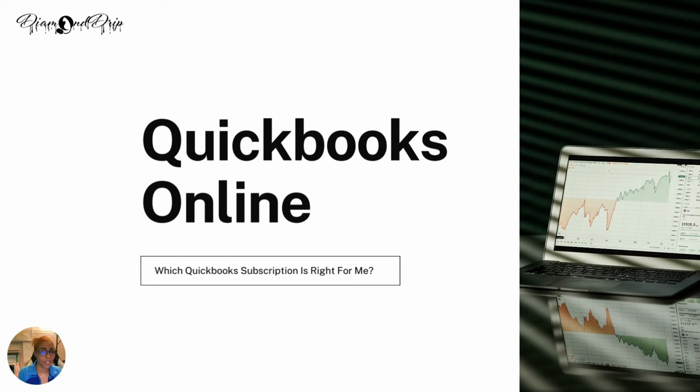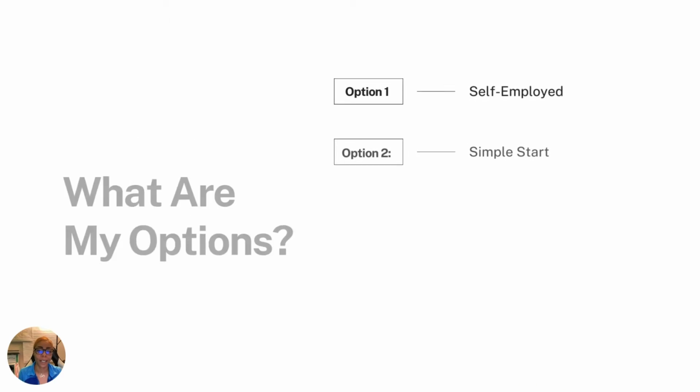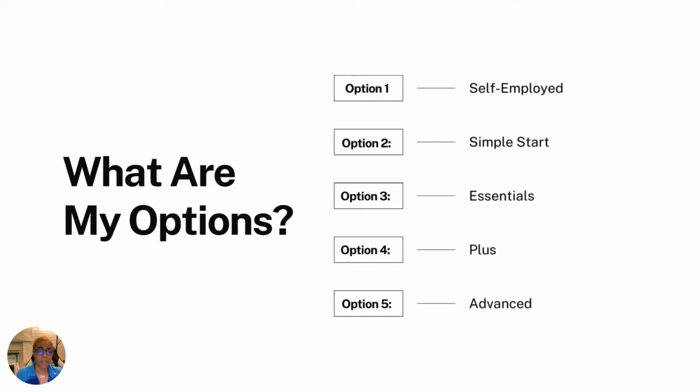QuickBooks Online, the software that saves entrepreneurs from the tax time scramble. In this section, we're going to evaluate which QuickBooks subscription is right for you. Starting with the least expensive option, self-employed, we're going to walk through each of the QuickBooks Online softwares. We're going to cover its strengths and what is missing that you'll get in an upgrade to the next level of service.